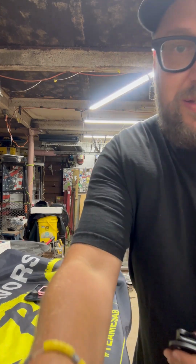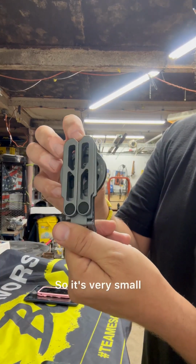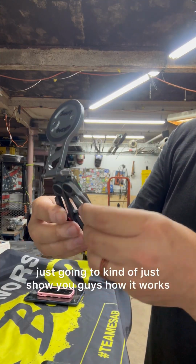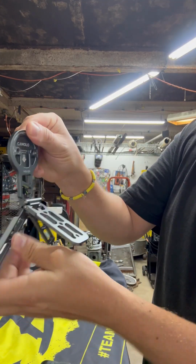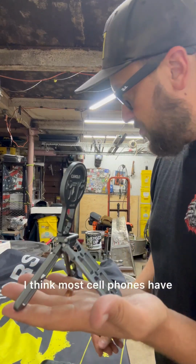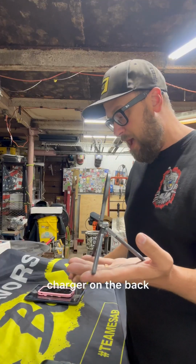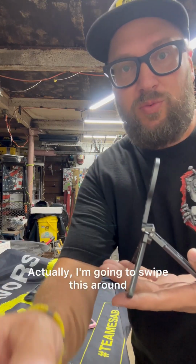Next up is this little tripod thing. It's very small, fits in my bag very well. I'm just going to show you guys how it works. It opens up and then does it. So just a little tripod. I think most cell phones, iPhones, have like the little magnetic charger in the back. I'm recording mine right now. Actually, I'm going to swap this around.